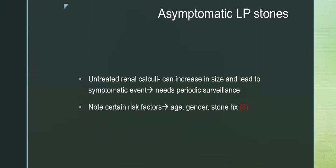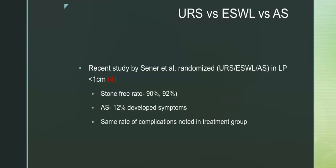So asymptomatic renal calculi, if untreated, certainly have the capability to increase in size and eventually lead to symptomatic events. Therefore, periodic surveillance is required, with attention to specific risk factors such as age, gender, and stone history, essentially mentioned previously as well, which may suggest early progression and the need for closer follow-up. In our setting, quite a few of these risk factors, as well as consistent follow-up, generally aren't well followed in our resource centers.